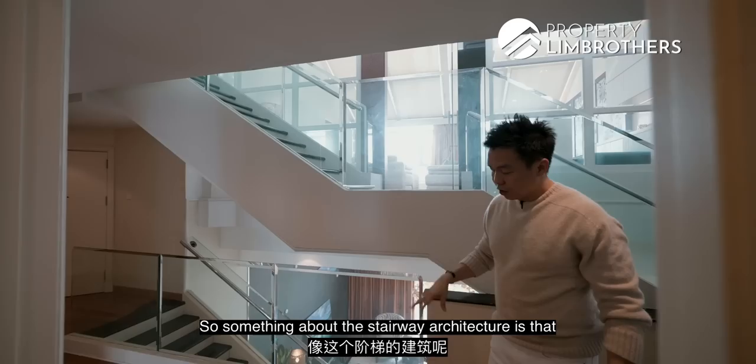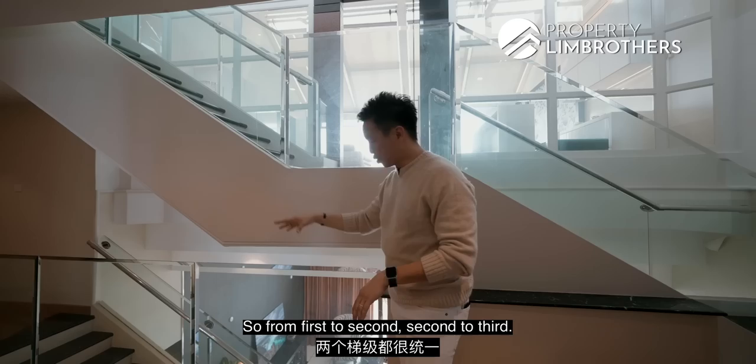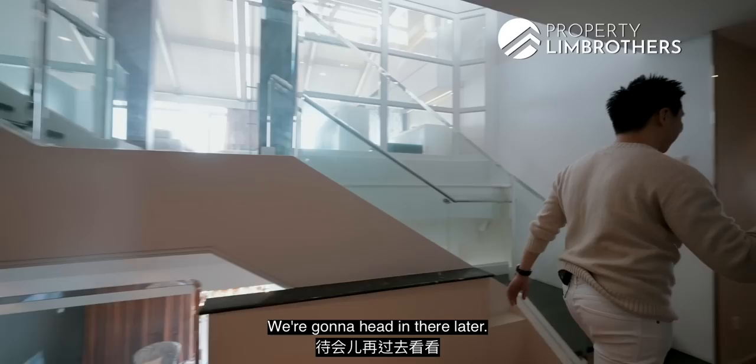So something about the stairway architecture is that both staircases are very uniform in nature. So from 1st to 2nd, 2nd to 3rd, this is the bonus family zone that we're talking about. We're gonna hit in there later. But first, I need to show you the corner bedroom.